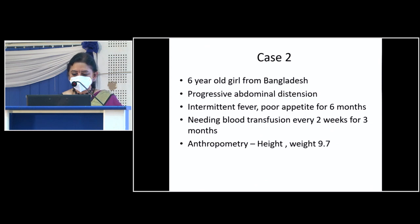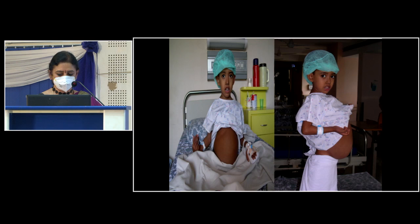So this is a 6-year-old girl from Bangladesh. She's come with progressive abdominal distension, intermittent fever. So there's white cell line, poor appetite, so there's red cell line. Every month she's needing blood transfusion, every 2 weeks for the last 3 months. And she's very, very tiny, height and weight for a 6-year-old, only 9.7. So what are you thinking now? Is it marrow problem or peripheral destruction?